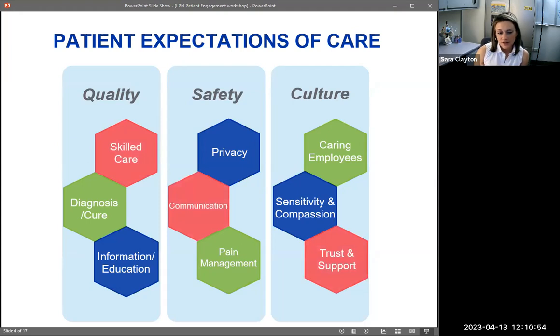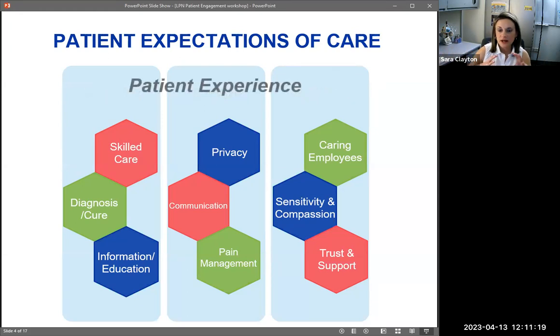And last but not least, this last selection of responses that we received from our advisors is skilled care. So they want to trust that we are the best ones to take care of them, that we're communicating with them clearly, that we're keeping them informed every step of the way. And then again, with that trust and support piece. So all of these things together combine to create that patient's experience. And so that's what we want to keep in mind.